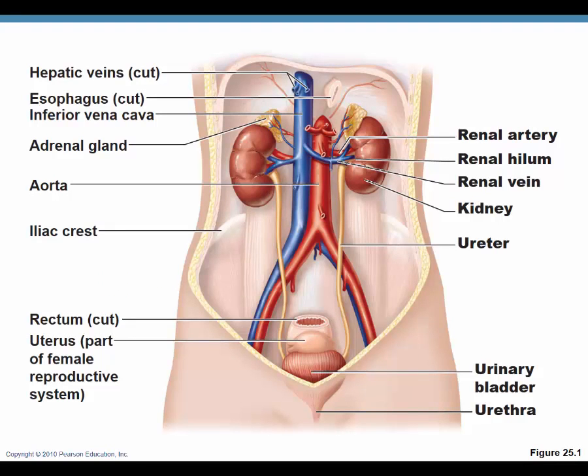Just kind of an overview of the urinary system from general A&P. We have a pair of kidneys. They lie on the back wall. It's called the retroperitoneal, which means they lie behind the peritoneal cavity, and they're covered by their own little membrane stuck to the back there. They don't really have a protective covering, so the kidneys are at risk for injury, in car accidents and contact sports and things like that.